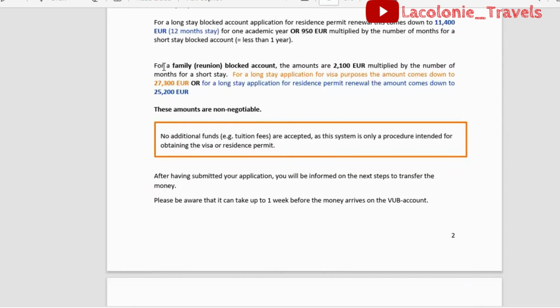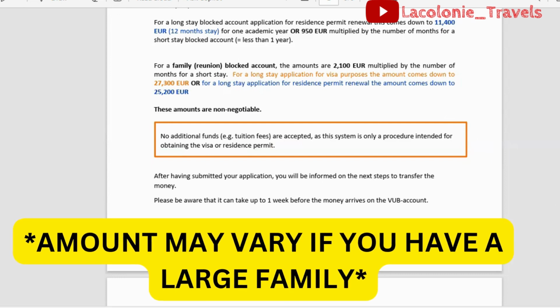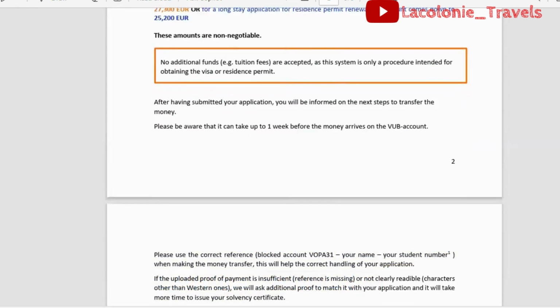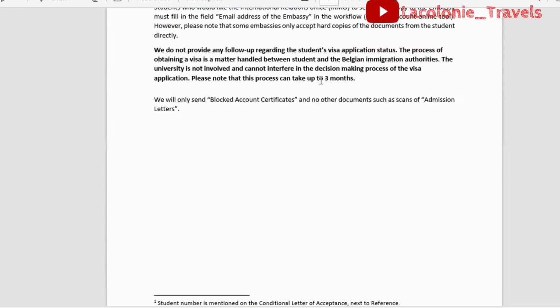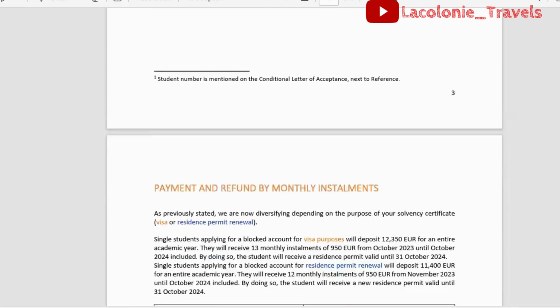And then if you're applying for a family reunion blocked account, the amount is 2,100 euros multiplied by the number of months for a short stay. That's for people that want to invite their family over. The process of your visa application takes up to 3 months. So you need to start your process in time if you're not going to use the blocked account method.